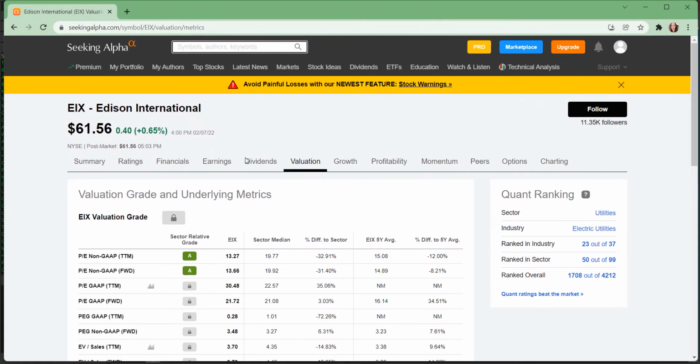Looking at the PE, we can see that we have an A grading and we are sitting at 13.27, which is much lower than the sector median of 19.77. So again, great PE ratio.